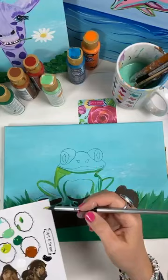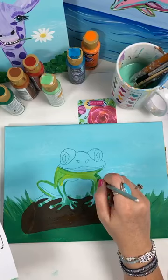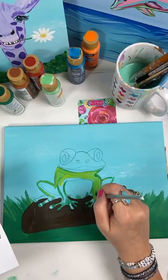So I'm just going into my lime green now. I've got kind of a line that helps you to see what part is what, which is his legs, which is his arms, and I'm just gonna fill that in and kind of blend as I go.